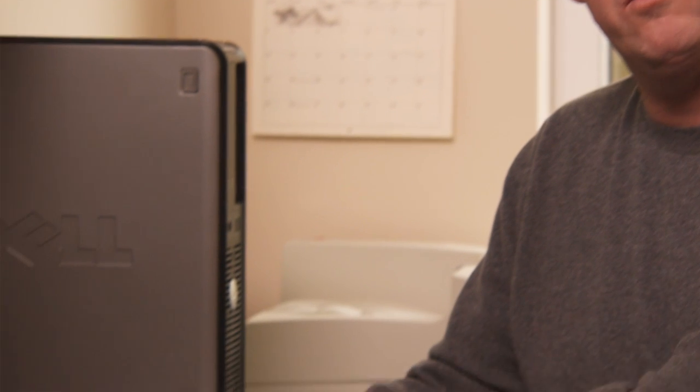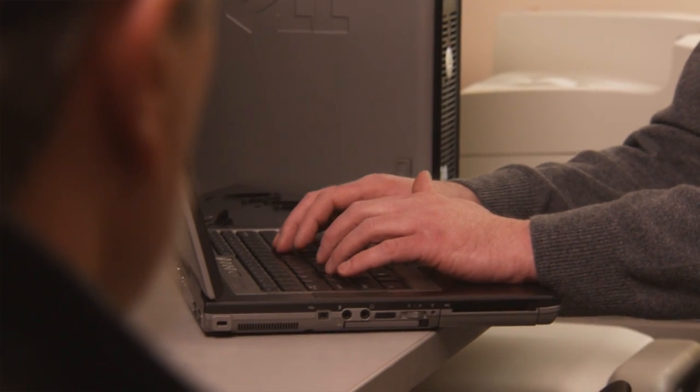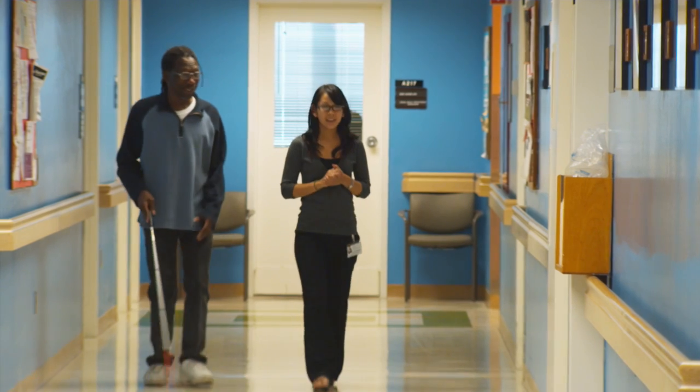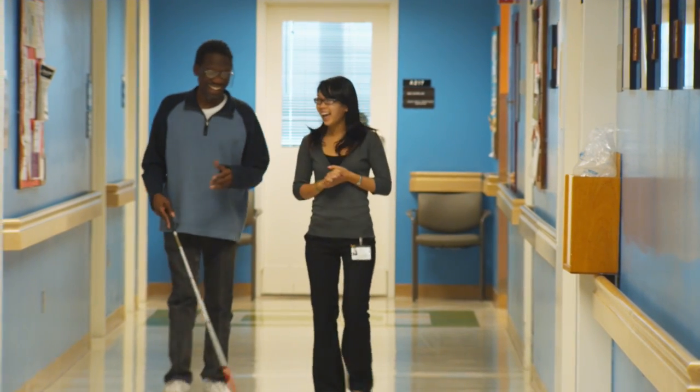It's important for us to get the word out because many veterans don't realize that they're entitled to these benefits, especially for their eyes. Folks believe that they're not entitled to benefits unless they've lost their sight in the service, and that's simply not true. Benefits are available for any type of vision loss.